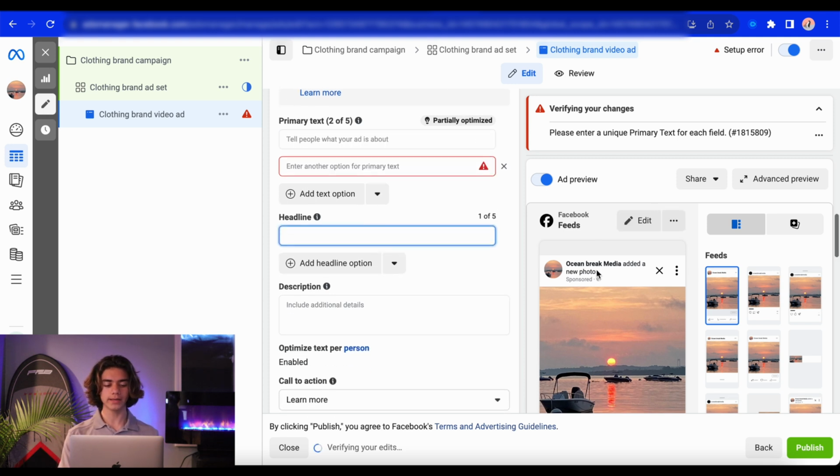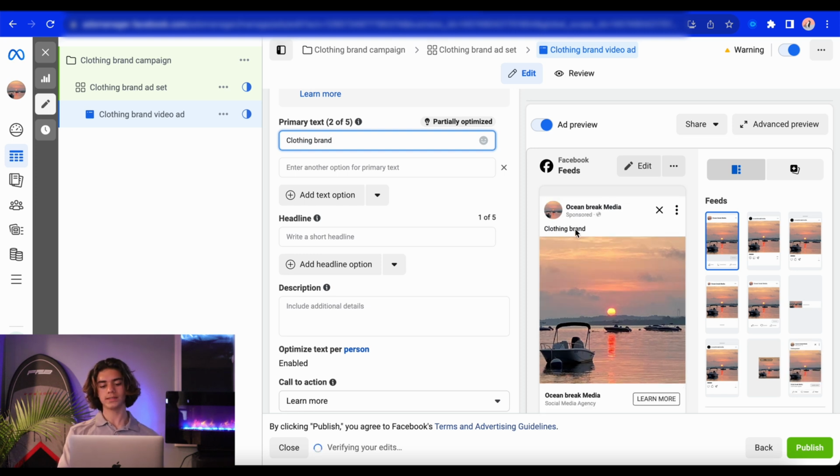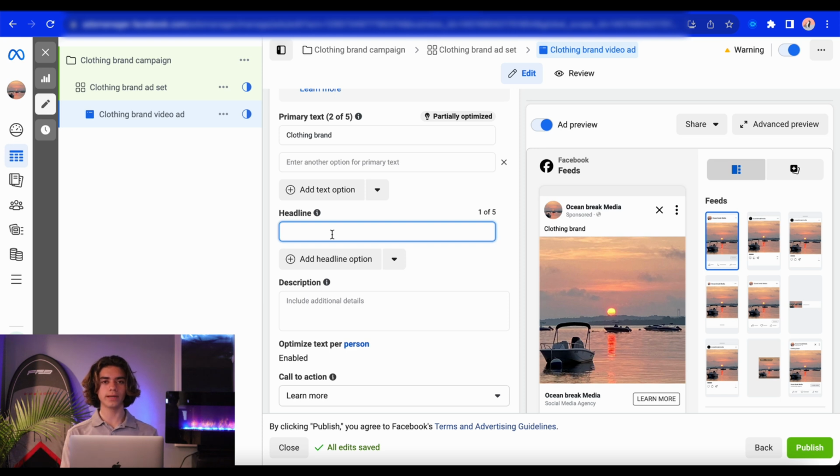So then the headline here, for this example, I'll just put clothing brand. And as you can see on the side here, once it loads, it's going to pop up right here, and it says clothing brand. So that's the primary text, and you need to capture their attention with it. Now, as you can see here, where it says Ocean Break Media, that's actually the headline. I didn't put one in yet, so that's why it's just auto-filling with Ocean Break Media. But let's just say you're running a clothing brand and you're selling t-shirts for this ad. I'm just going to put high-quality tees.